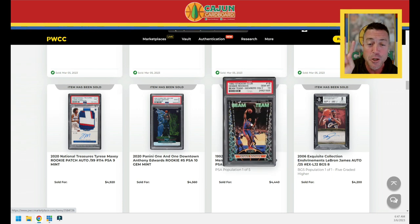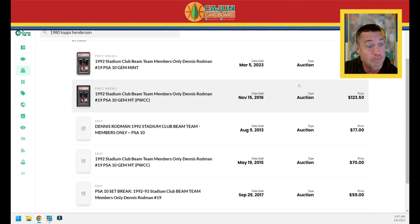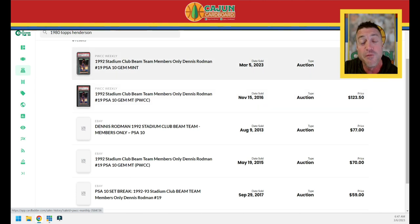Guess what? There's 2 more Beam Team PSA 10 members only coming up for the 2 biggest cards in that set. This Rodman does 4440. It's a Pop 5, dog. Here we go. 4440. Guess what the last one sold for? It's been 7 years. $123. You heard me right. $123 to $4,440. Is that nuts or what?